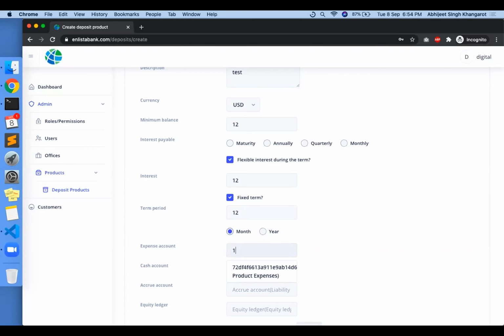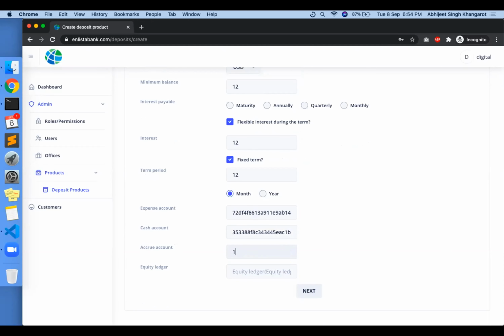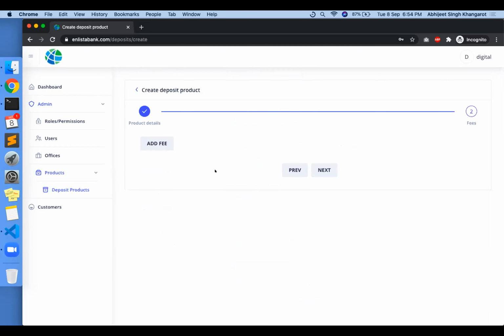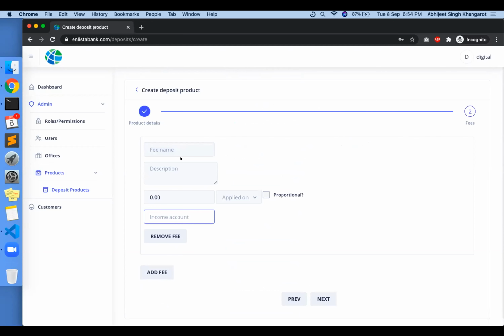And just as you type, you get the options of accounts which are there, with that includes that number or something. You cannot actually go forward if there is an error in the form.